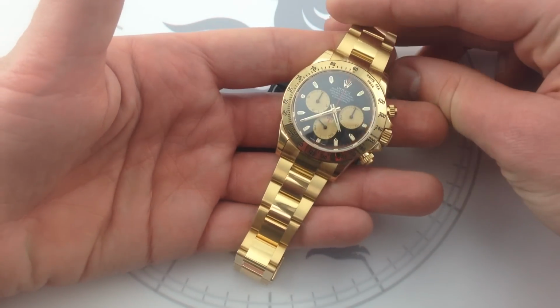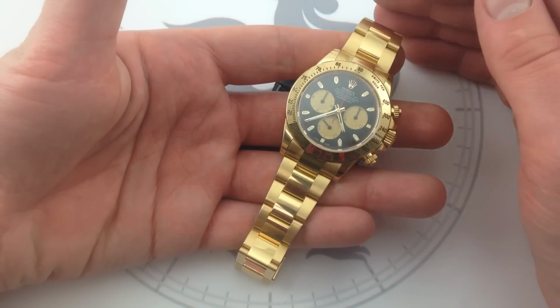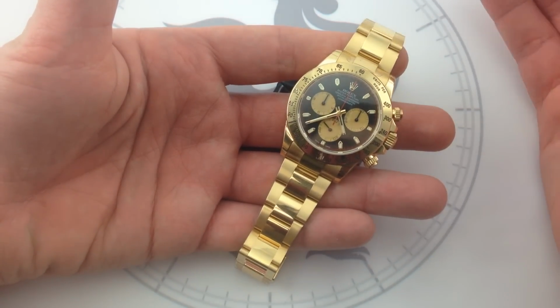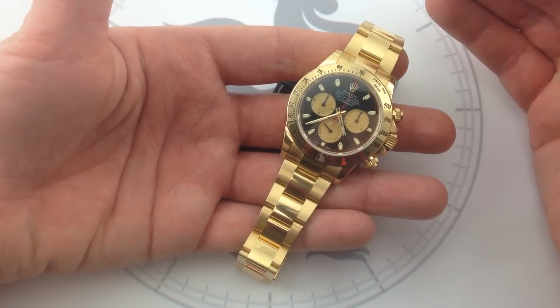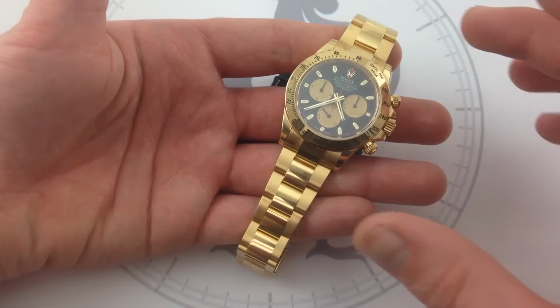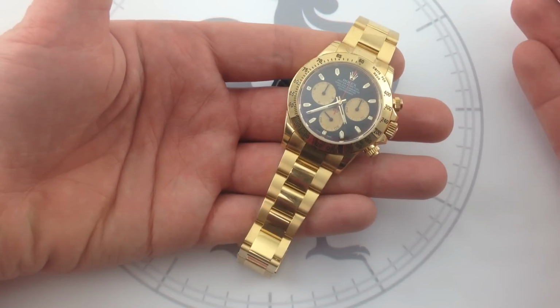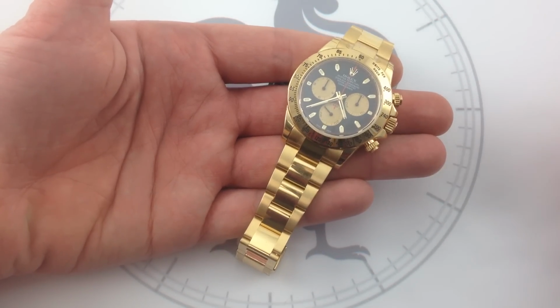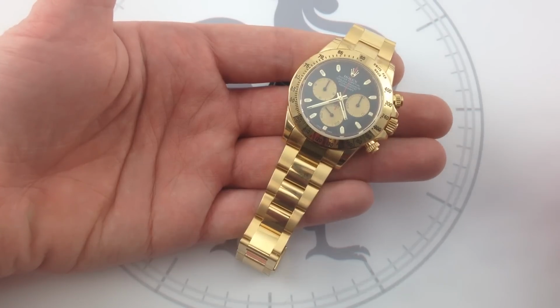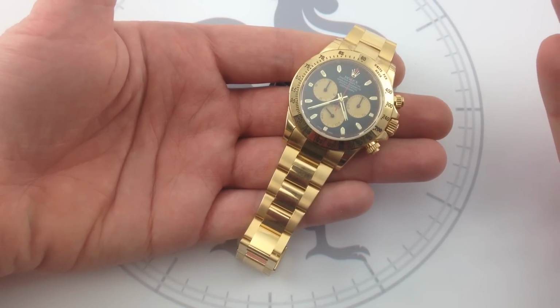Now, the Cosmograph Daytona as of 2000 featured Rolex's own in-house movement, caliber 4130. This was the first time since the very first Daytonas in 1963 that you had a Rolex movement in the Rolex watch. Why is that? Well, a couple of reasons. First and foremost, because chronographs are incredibly difficult to build. To construct one from start to finish can take, well, the better part of a decade.